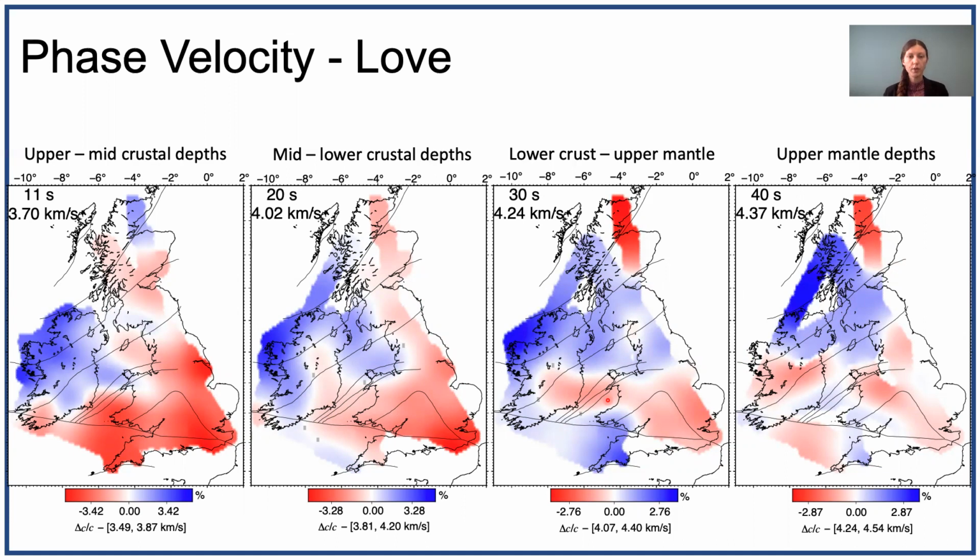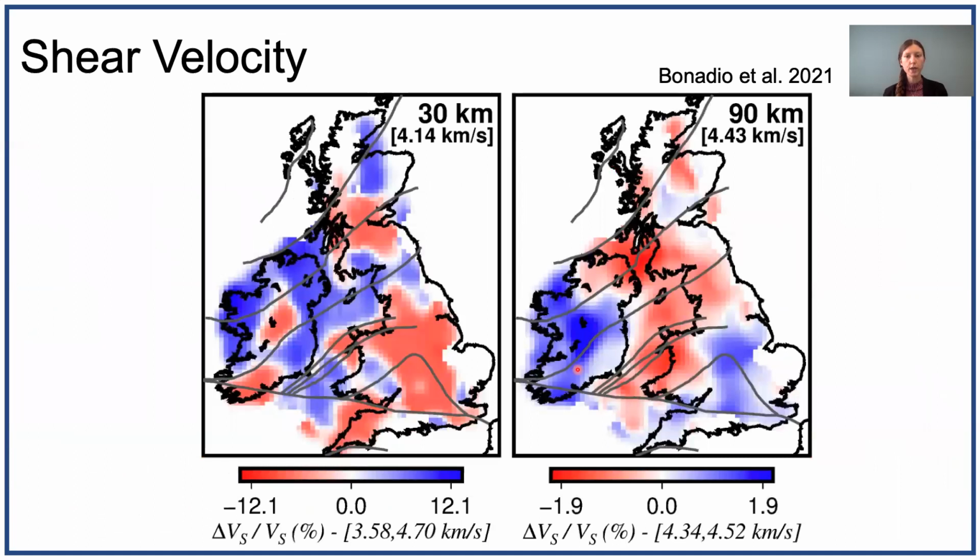We can also then invert the phase velocity maps, which currently are a function of period. So these are at select periods for different crustal and mantle depths. We can invert for depth so we get absolute depth trends. Now, currently, this has only been done for the Rayleigh wave component by Bonadio et al. And this was done using a purely seismic inversion. But by doing this for a shear velocity inversion, we get the depth at which these velocities are present. Now, these are absolutely fantastic inversions, but we want to add the Love waves to account for the anisotropy and invert for other properties, including density and composition. We don't want a purely seismic inversion.